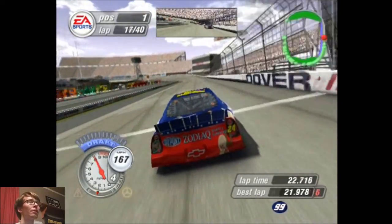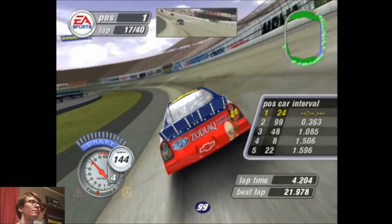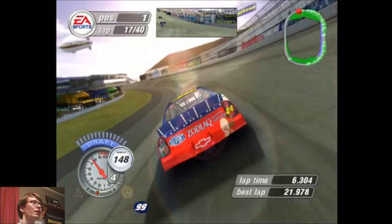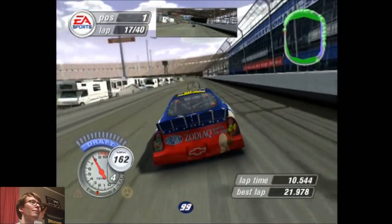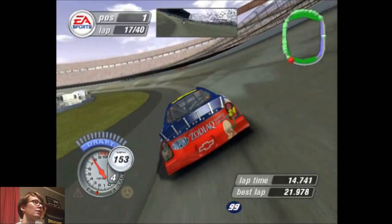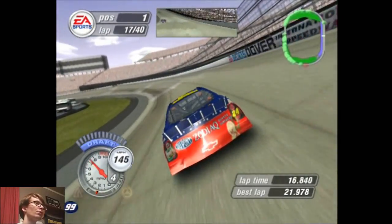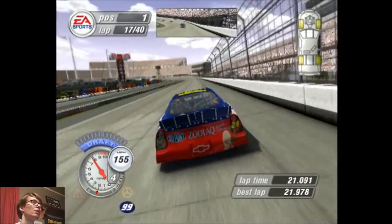I got the lead. Lead laps. Jimmy Johnson definitely led most of them, but he's probably not going to lead the most laps because Jeff Burton got by him, and I feel bad about that now, because I was supposed to be working with Jimmy Johnson so that we could finish 1 and 2 or whatever. That is if I win this race, or if he would have.